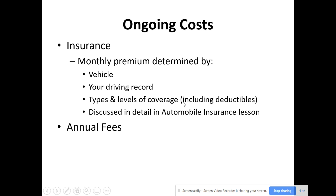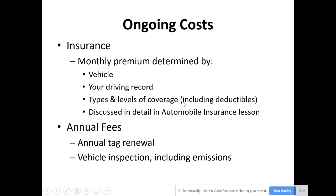The annual fees you're going to have to pay. Well, first, you're going to have to pay for the tags every year. You have to get the vehicle inspected every year, including in a lot of areas an emissions inspection. What that means, they're going to check to make sure that it's not polluting the air too much. And then every year in the state of Virginia, you pay a personal property tax on cars, trailers, things along those lines. So that's a fee you'll have to pay every year. Usually you get hit with that around November timeframe.